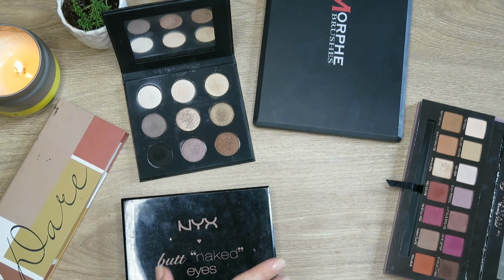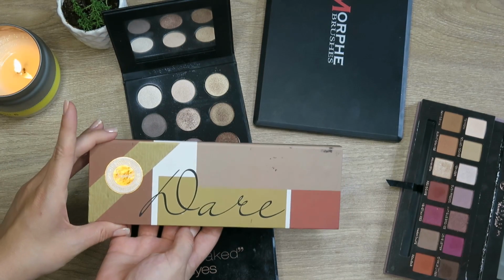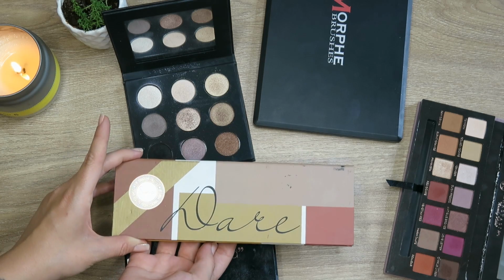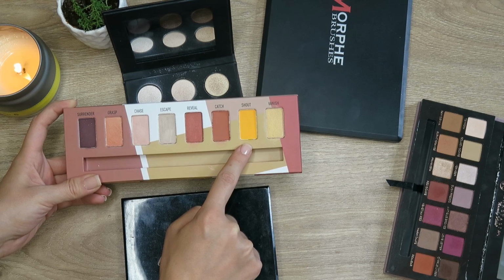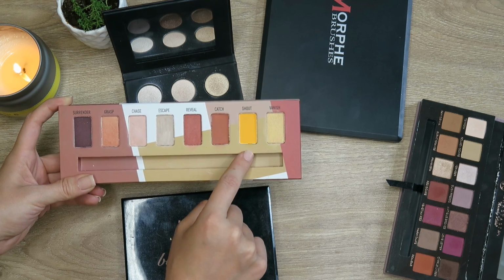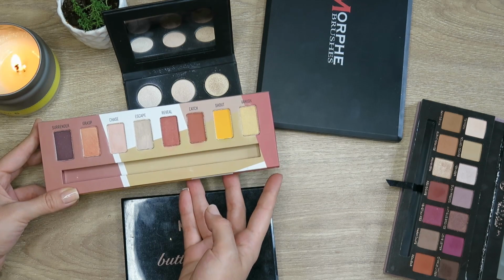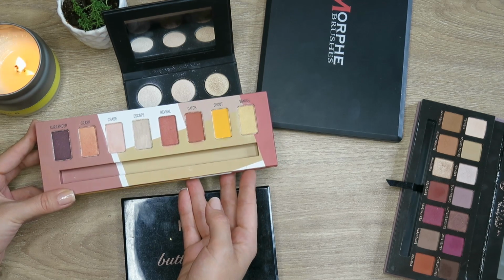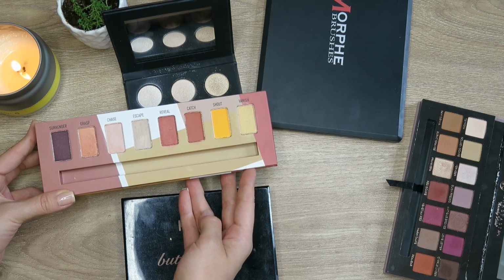I'm going to be starting off with some of the palettes where I don't have a lot from one brand. So let's go ahead and start with this one. This is a Sigma palette. It is the Sigma Dare palette. So obviously here are the colors. I've been holding on to this palette for this single color and shade for a very long time, but I think I'm finally ready to let go. Even though this is kind of an older palette, the shadows don't stink yet and it still looks like makeup. So I'm going to see if one of my friends wants this one.